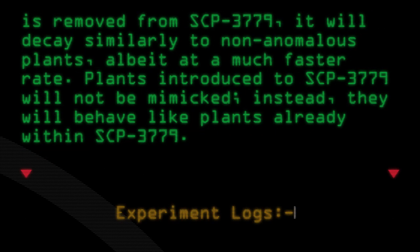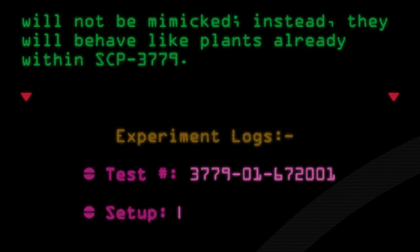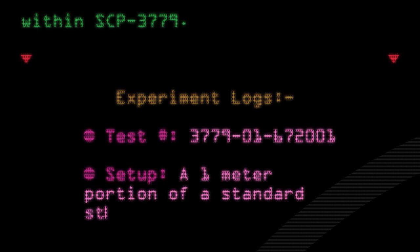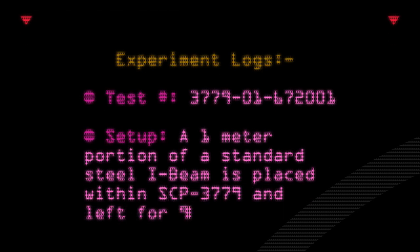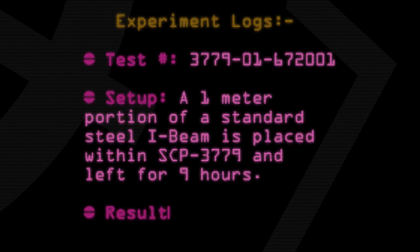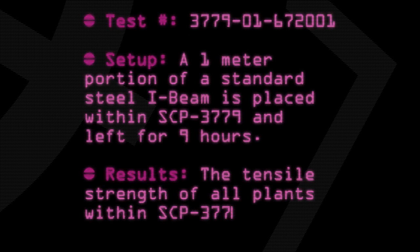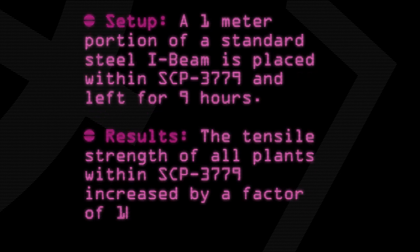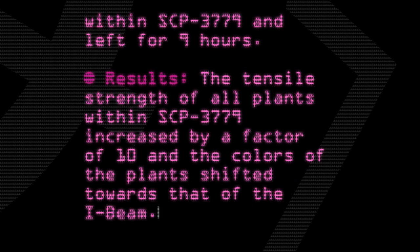Experiment Logs. Test 1. 3779-01-672001. Setup: a 1 meter portion of a standard steel I-beam is placed within SCP-3779 and left for 9 hours. Results: the tensile strength of all plants within SCP-3779 increased by a factor of 10, and the colors of the plants shifted towards that of the I-beam.